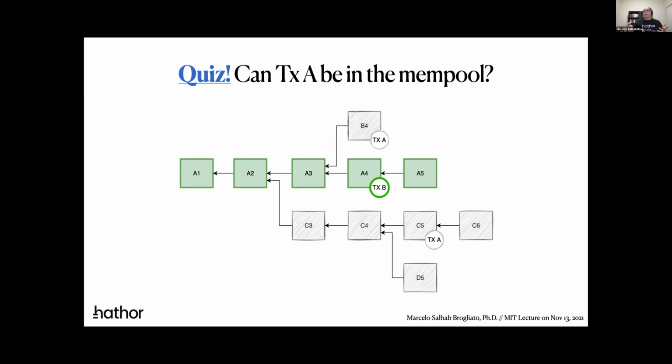But let's say that you just connected and you are downloading the blockchain. You are not there yet. And so far you don't have the A3, A4, A5 blocks, but you have C6. So for you at that point in time, C6 is the best chain. So there's no need to have transaction A in the mempool. It's already been confirmed for you.